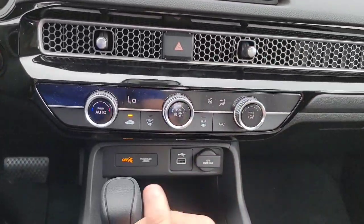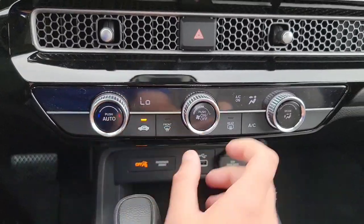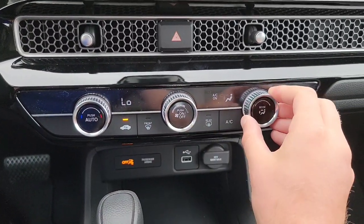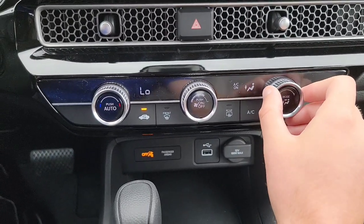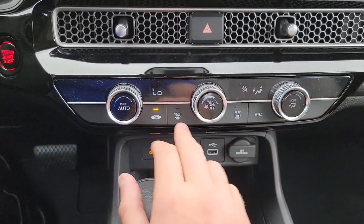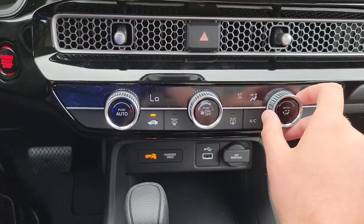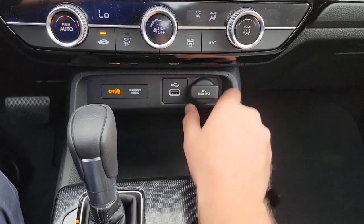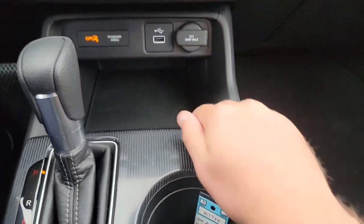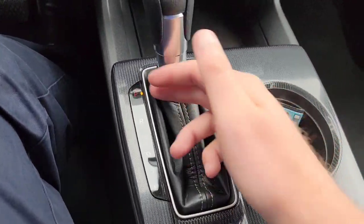We'll come down here towards your climate control. Fan speed, different modes, gives you a little visual. Everything's a nice little clicking going on. Air circulation, front defroster, rear defroster, AC on or off. Come right down here, we have a USB plug-in, 12-volt plug-in. Nice little tray. Come right down, nice little shifter going on.